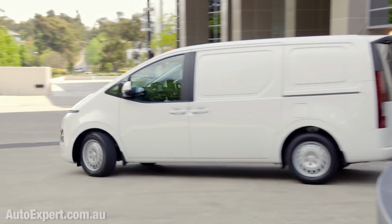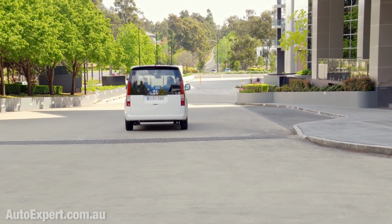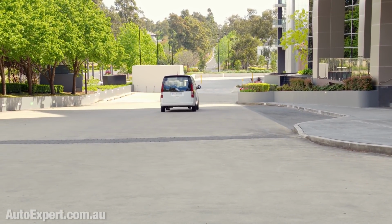Hiace only tows 1,500 kilos, which is hardly trivial when you think about it. Notionally, Staria Load tows 2,500, but the towball download limit on the Staria Load is only 100 kilos. So in practice, that's going to limit you to something like 1,500 kilos aggregate trailer mass in any case. Both vans have just over a tonne of payload, with the Hiace slightly ahead there, but it's a photo finish.